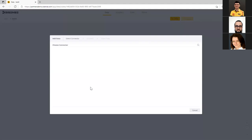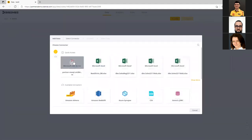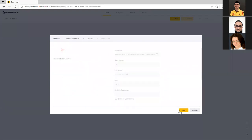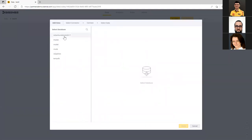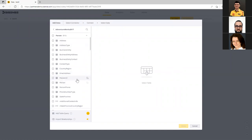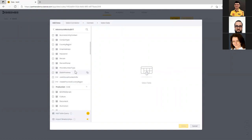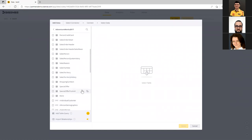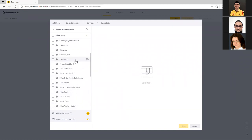So I click on data. We have a couple of different connectors. I will connect to SQL Server, and out of it we will use the legendary AdventureWorks database to import some stuff into our model. So we will focus on the Sales schema, and we will take sales order detail, and we will take customer.